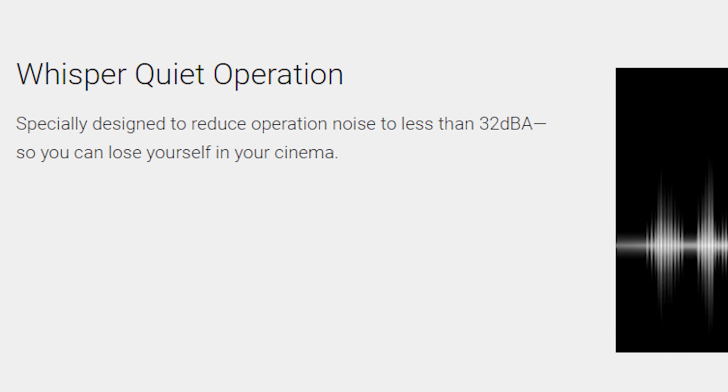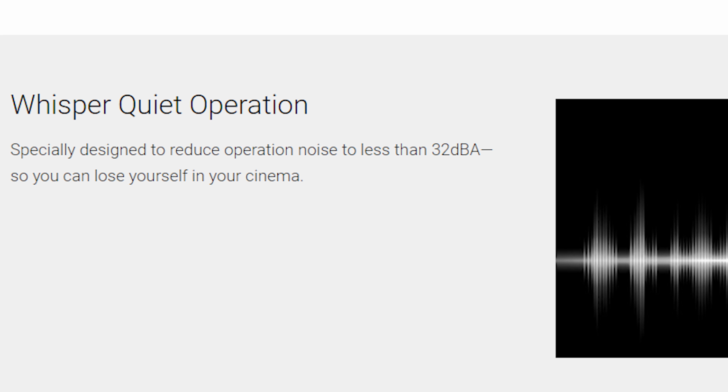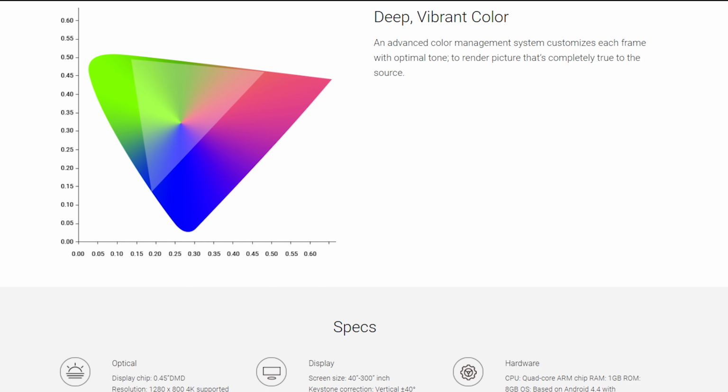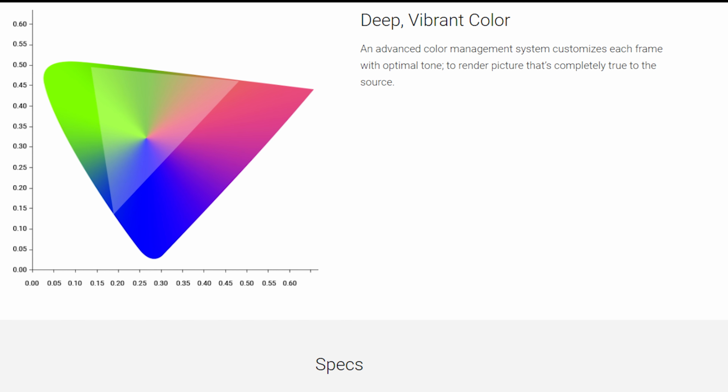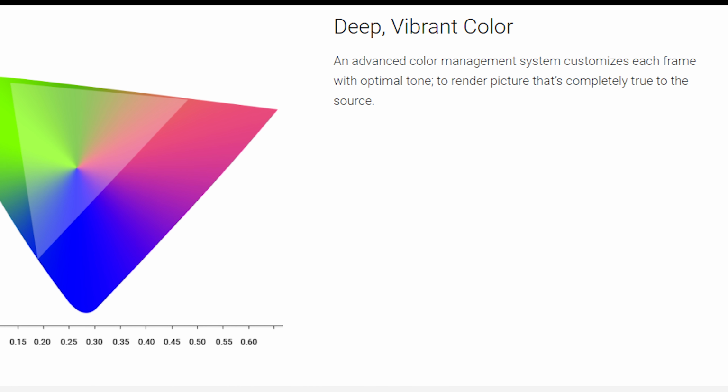Whisper quiet operation. Specifically designed to reduce operational noise to less than 32 decibels, so you can lose yourself in your cinema. Deep vibrant color and an advanced color management system customize each frame with optimal tone to render pictures that are completely true to the source. Man, how many colors are there? 1 million, 2 million, 3 million? Man, I can't see all that color. Do I need special glasses to see all those colors?